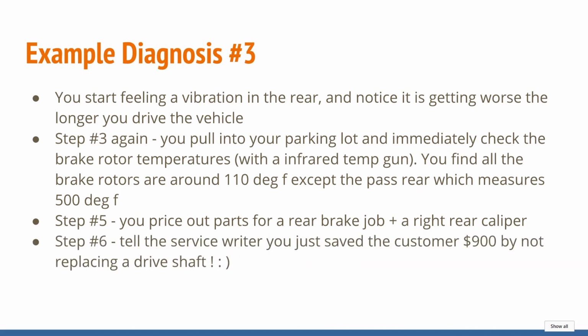Step number 6, you tell the service writer that you had just saved the customer $900 by not replacing the drive shaft. Think that's going to be a happy customer? You bet. Another funny part of that is if you would have said go ahead to the dealer, guess what? They would have put a drive shaft on it, gave the customer the vehicle back. He would have gone down the road on his way home, felt that same vibration, and would have gotten extremely angry. So we just saved him not only money, but a lot of aggravation.